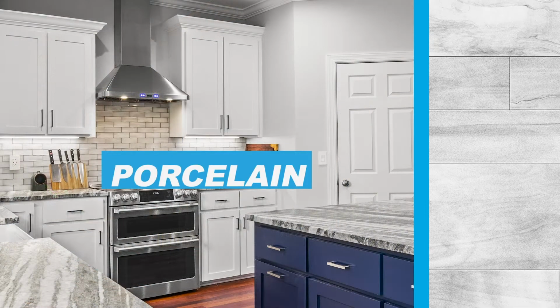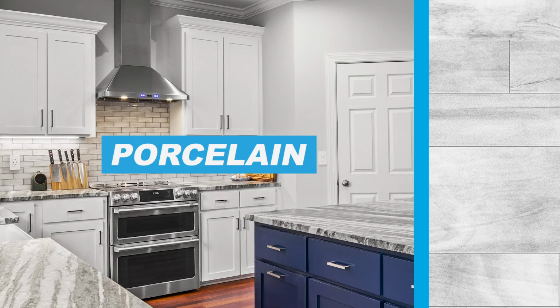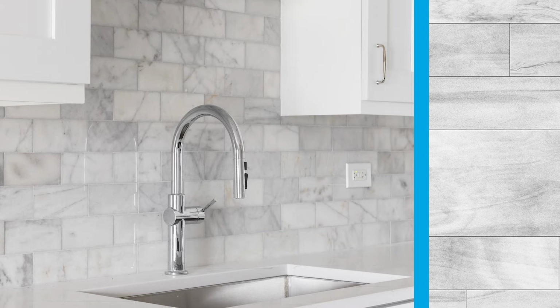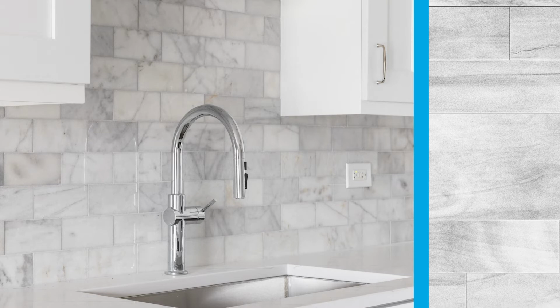Although porcelain tile isn't as customizable as ceramic in terms of shape, size, color, and pattern, it can provide a look of stone, wood, or glass for less than the backsplash made from those materials. It's long-lasting, and it also doesn't crack.